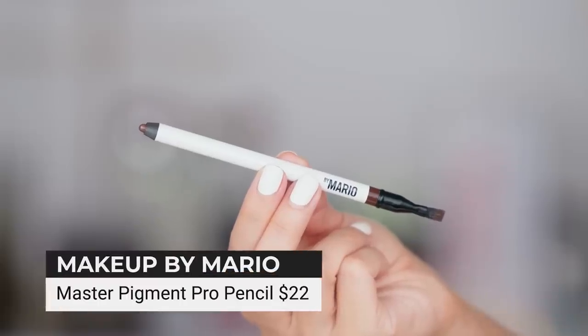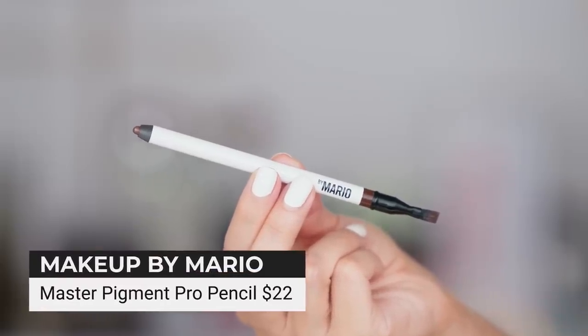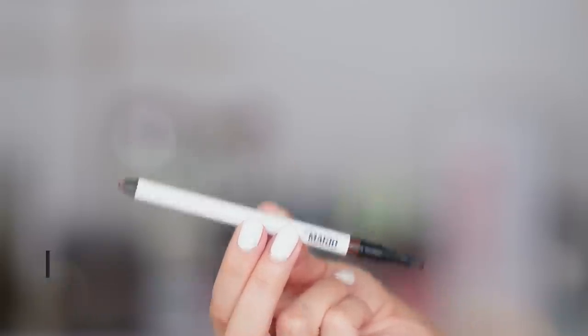This guy right here just looked like such a pretty palette with all of your mattes. So I'm gonna go in with a matte kind of smoky chocolate and then play around with the metallics on top. Then I am gonna go in with the Makeup by Mario Master Pigment Pro Pencil. This is in the shade The Perfect Brown, and that is a very basic name for a shade. However, it grabbed me. I was like, the perfect brown, perfect. That word just sells me every single time.